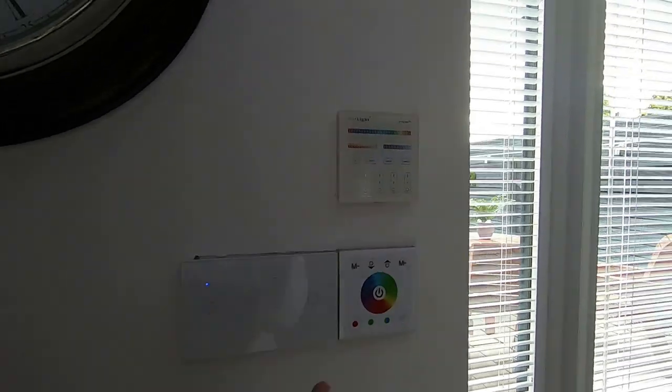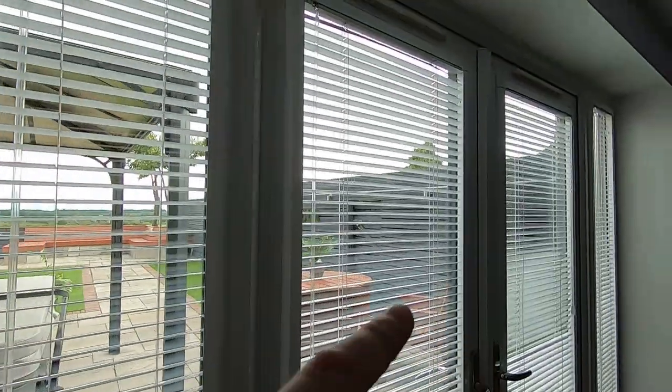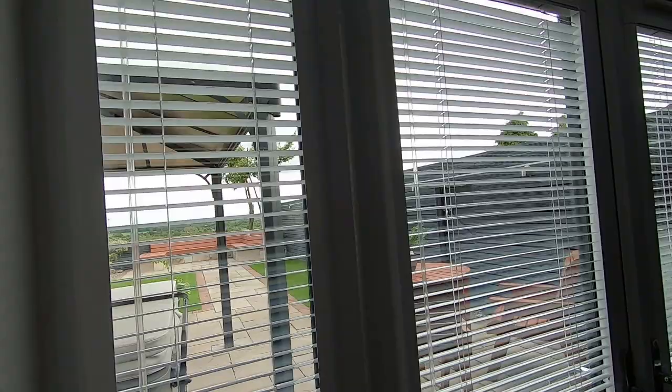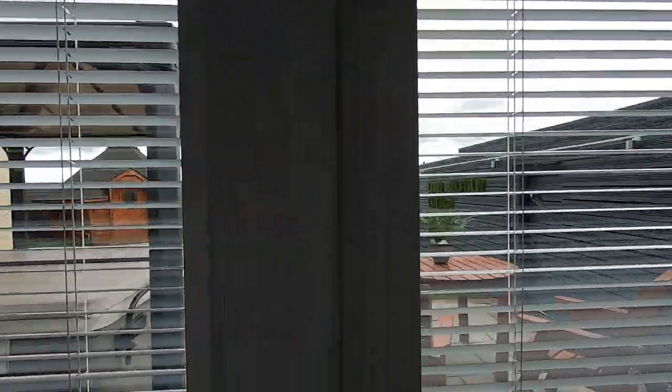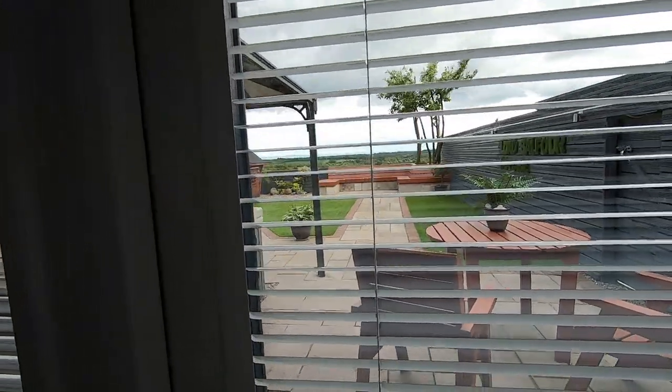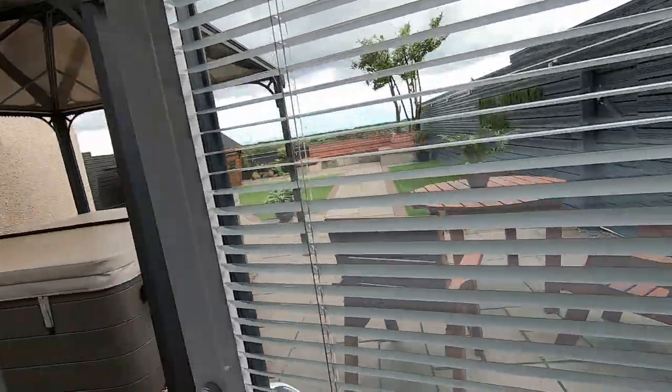Okay, so before we get to the hot tub area, I'll see they've got controls here for the LED lighting, which is all around outside on the wall and all the way around the seating area around there. But obviously at this time during the day, you will not see that. So we'll maybe do a video later on at night, but let's have a look at the area outside.